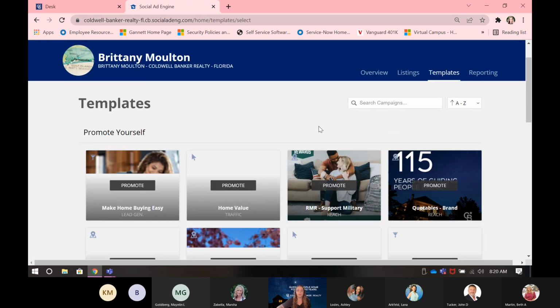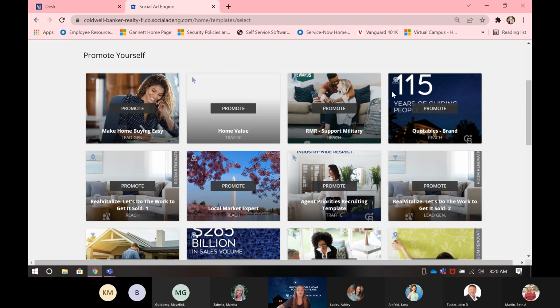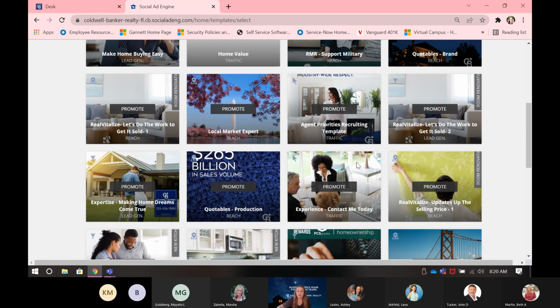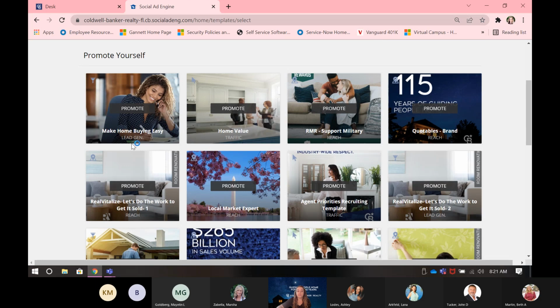And it's going to drop you into all the templates that it has. And as you can see, it's already loaded in all of our Coldwell Banker templates, right? So it's got stuff from BrandServe, and it's got some really great collateral in here. So you can see right here, this one is a promote campaign with a lead generation goal. This is a promote campaign with traffic, and this is a campaign for reach.